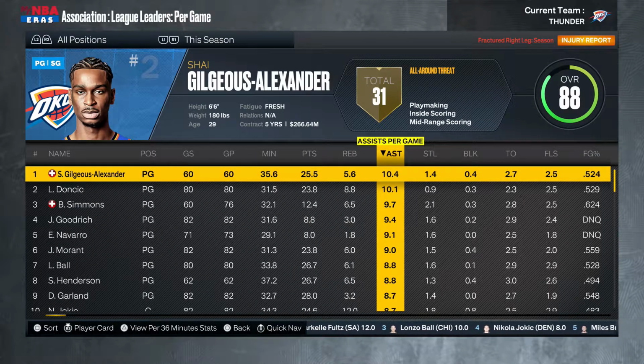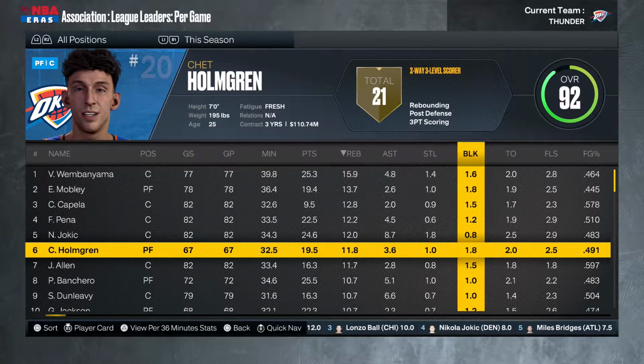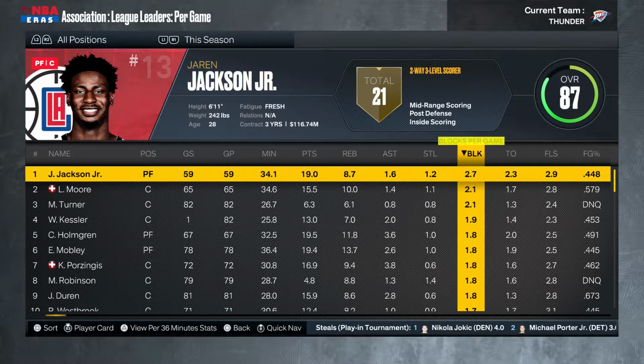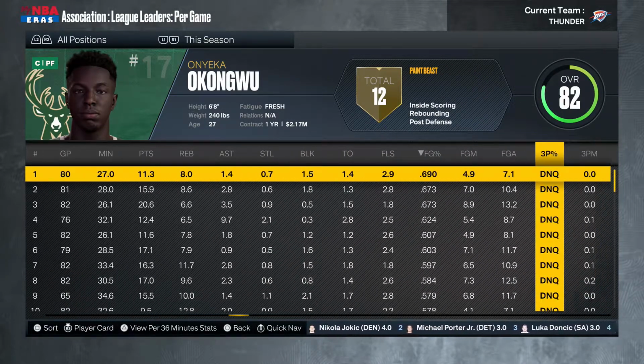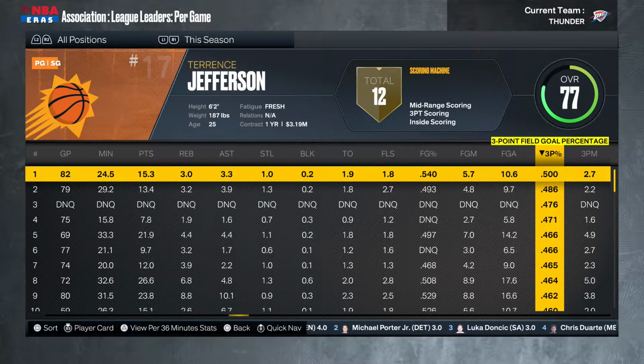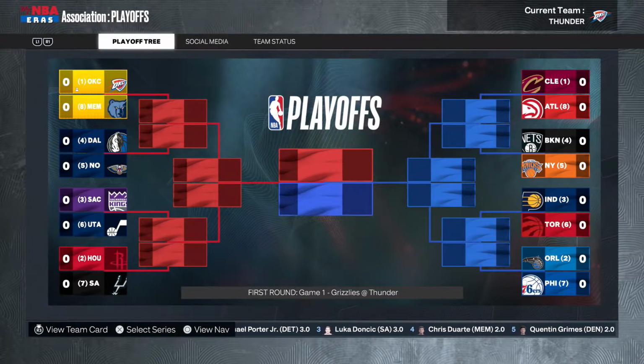Yeah. Okay, and assist is Shai Gilgeous-Alexander. How far down is Chet? 6th in rebounds. Steals is Ben Simmons. Blocks is Jaren Jackson Jr. Field goal percentage is Onyeka Okongwu, shooting a very nice field goal percentage. 3-point champion is Terrence Jefferson, and free throw champion is Gary Trent Jr.